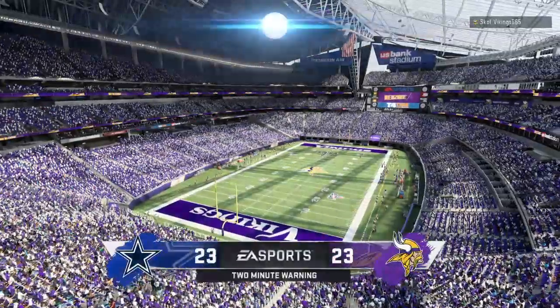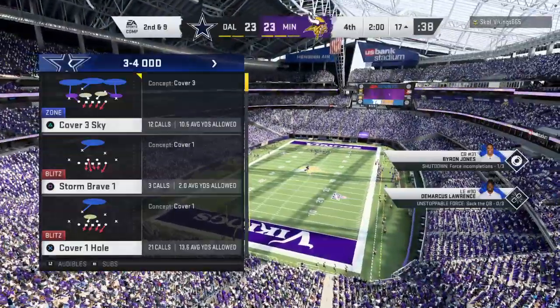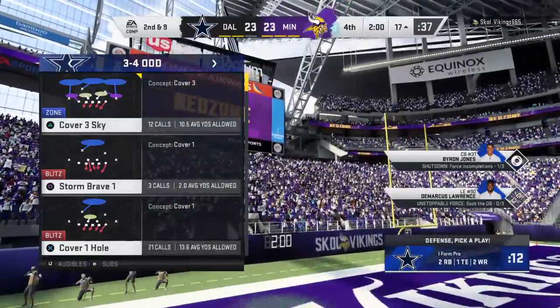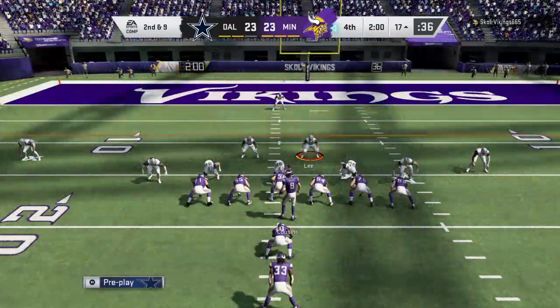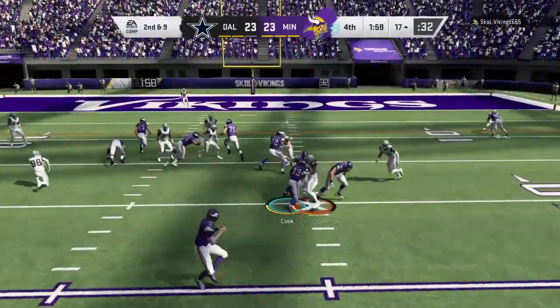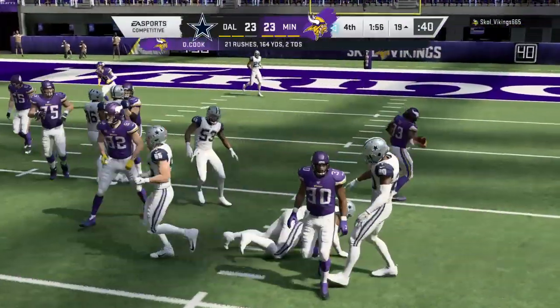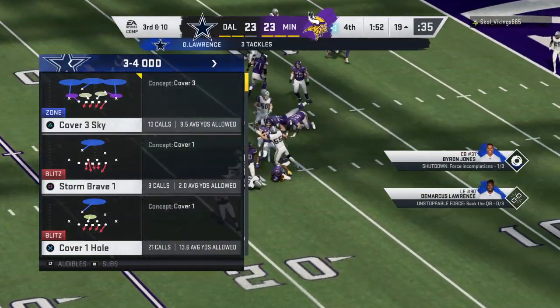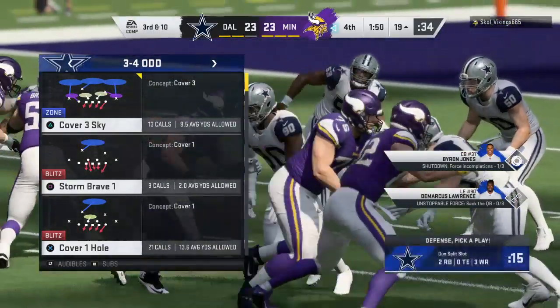Getting down to the good stuff. All tied with 2 minutes remaining on EA Sports. So the Vikings in possession of the football as we get you reset. And let's see what they've come up with offensively after having time to talk it over. And he is going to be stopped cold behind the line of scrimmage. He lost 2 there, and it's 3rd down.